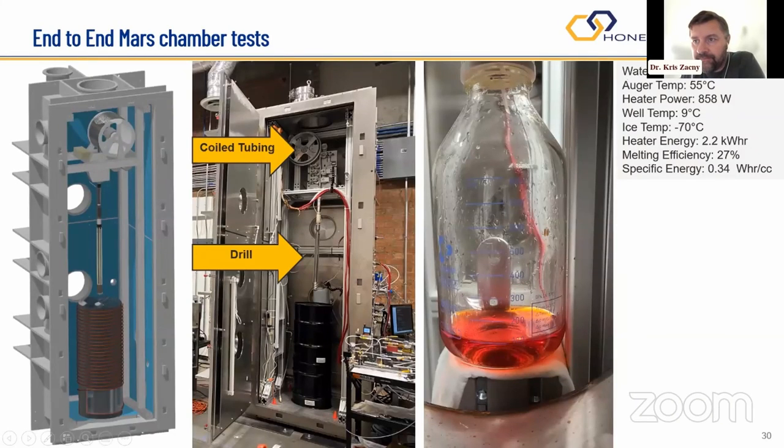And then here we did everything in our Mars chamber. This is a 3.5 meter or 11 foot Mars chamber with Red Water sitting right above the drum full of ice. So we drilled down, we melted, we pressurized the borehole, and then we pumped to this jar, the glass bottle that was actually sitting also inside the Mars chamber. So we mined around 6 liters. So it's a good first step.